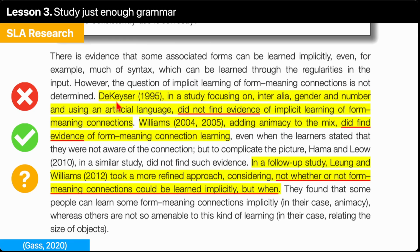According to this researcher, De Keyser, in a study focusing on, inter alia, gender and number and using an artificial language, did not find any evidence of implicit learning of form-meaning connections. That is, he did some studies and he found out that learners are not able to pick up grammar naturally just by implicit learning. And then another study by Williams, 2004-2005, adding animacy to the mix.